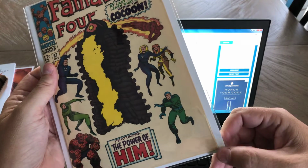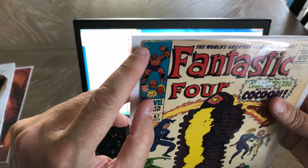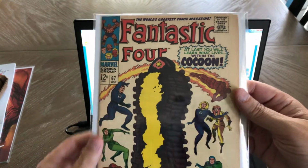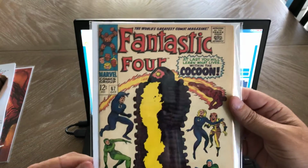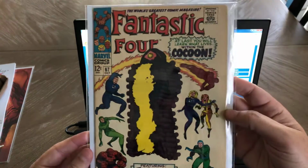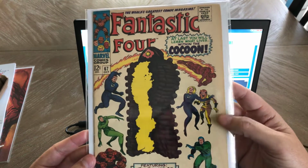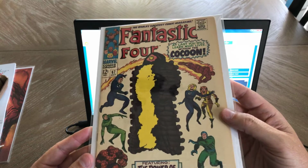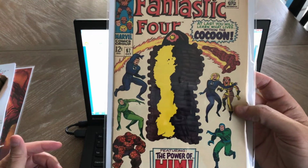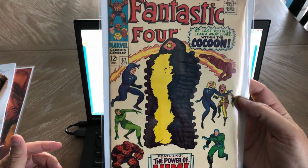The corners are fairly sharp. There's a little blunting and wear, obviously, on this one corner. So this is not going to be an 8.5, 9 or anything like that, but I would say it's solidly a 5 to 6 range. You never know. It's very subjective when you're in that mid-grade range. If I sent this to CGC, they might say it's a 4, 5, 6. Who knows? It's very subjective, but I like it.